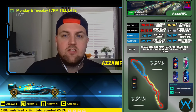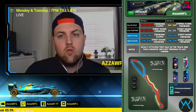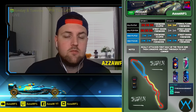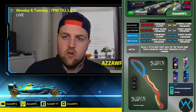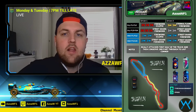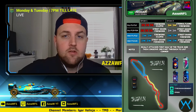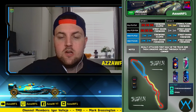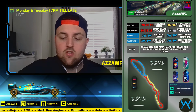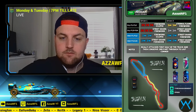Now, 2 good places to conserve. Really, you want to be attacking that first sector, so all the way down that left-hand side as you look, and then you want to conserve or go to medium all the way up the right-hand side, pretty much, and then conserve at the end and come round the last corner with speed. Works very nicely. 1 stop is great from the back. A 2 stop is going to be vital as well, so that you don't double stack either. That's going to be the key at this track of Jeddah.